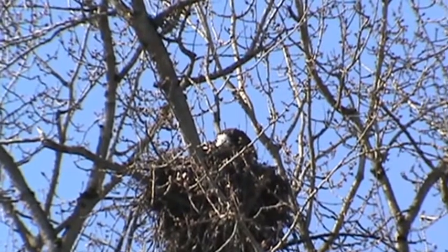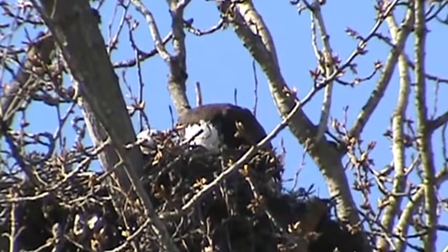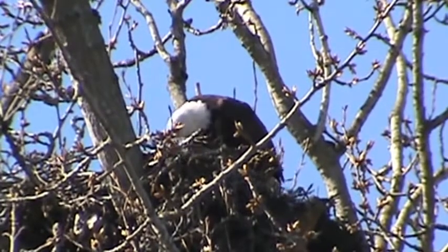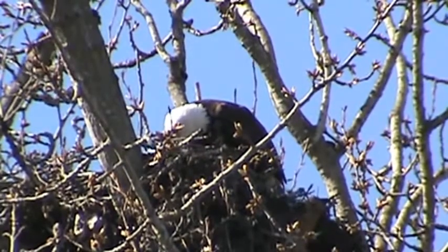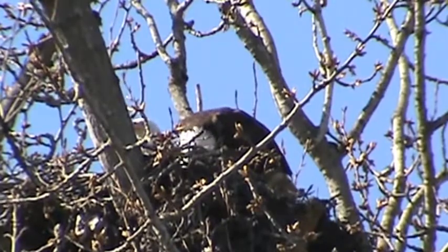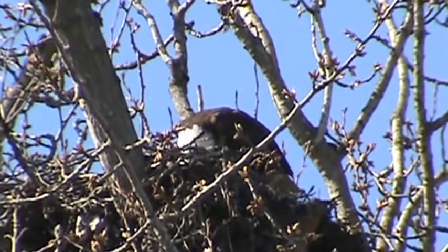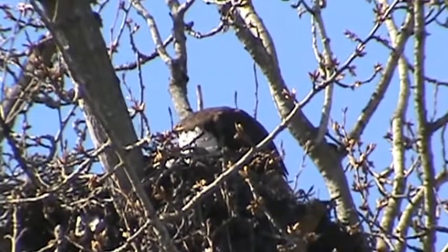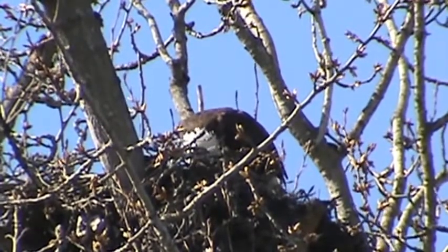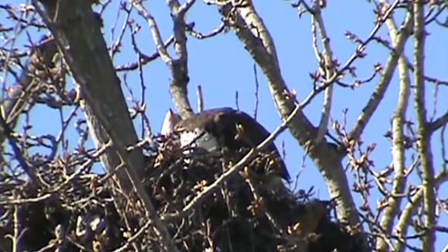he wants to get it nice and soft in there for them eggs. She's eating what he brought her earlier. Well, how about that? That's a wonderful spot for eagle watching. Right along the Green River. Oh, they're busy. They're enjoying this sunshine and having salmon for lunch here. Or their snack, whatever it is.